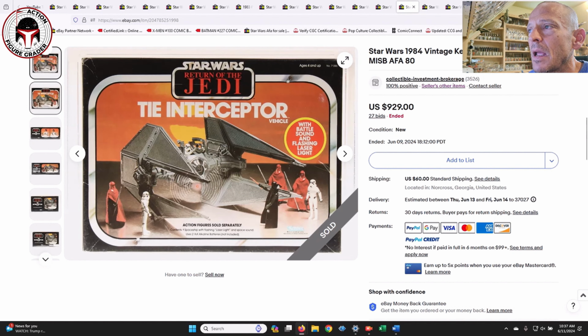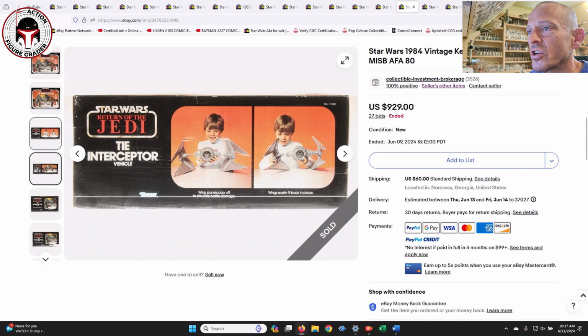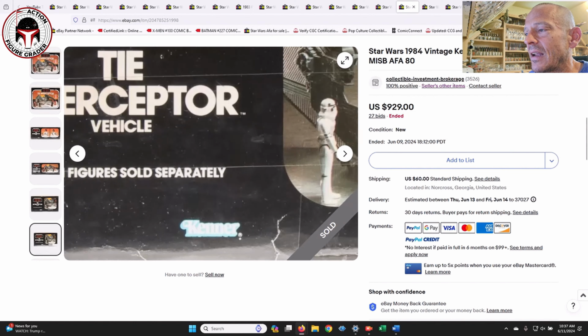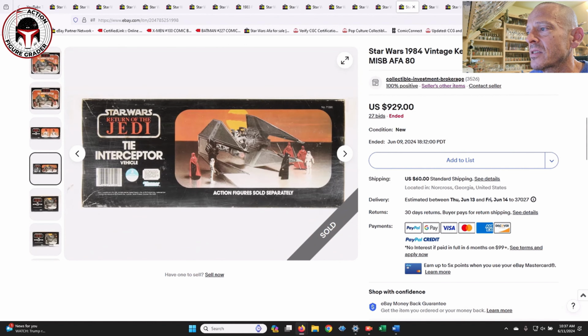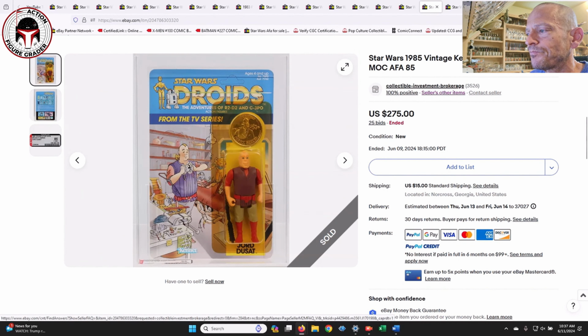And again, you could maybe make the argument that it's slightly overgraded. It does have some noticeable creases on the back in each of the corners there. It did pull off the AFA 80. And again, you got some big creases down here at the bottom of the box. So you could maybe make an argument this is more like a 75 or 75 plus. And that one did sell again for $929.